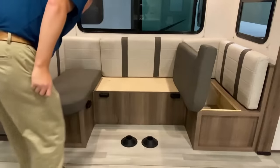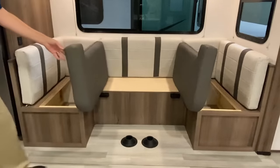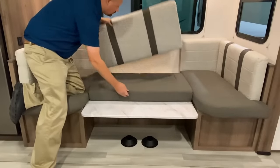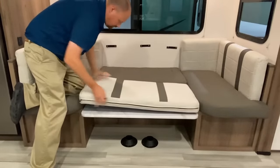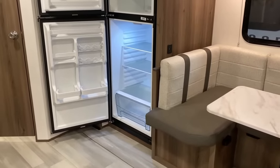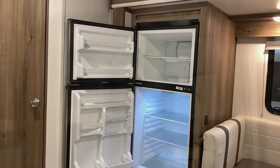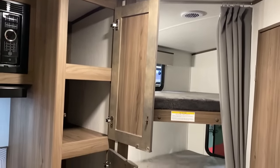But it's got this flip-top storage on the side benches. And what that can allow you to do is more easily access those areas, especially if you have cargo all the way to the back of those side benches, you can reach it. Now, the rest of the kitchen stuff seems pretty straightforward, but again, there's a couple little surprises, like that oven.